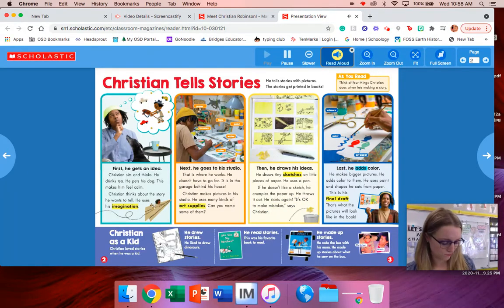Last, he adds color. He makes bigger pictures. He adds color to them. He uses paint and shapes he cuts from paper. This is his final draft. That's what the pictures will look like in the book. Scissors. Paint. Cut paper.